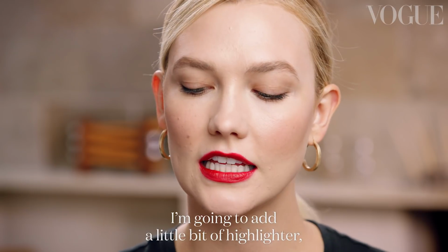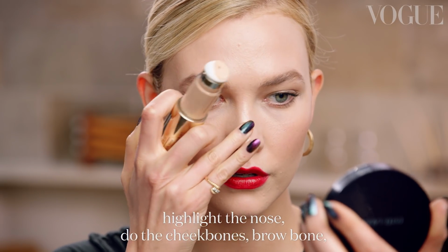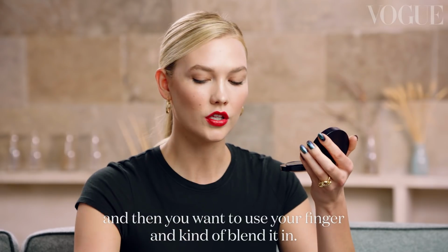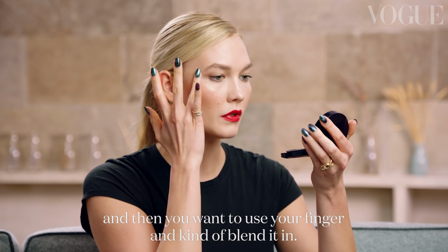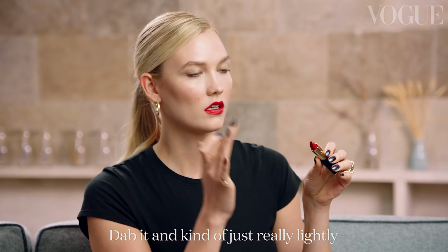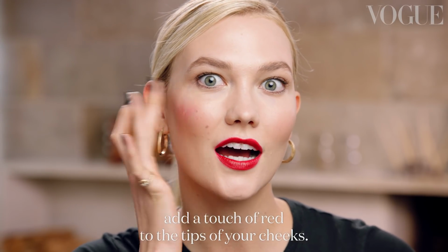I'm gonna add a little bit of highlighter, highlight the nose, do the cheekbones, brow bone, and then you want to use your finger and kind of blend it in. I love using the same lipstick for my cheeks, so use a clean finger and a little bit goes a long way. Dab it and kind of just really lightly add a touch of red to the tips of the cheeks.